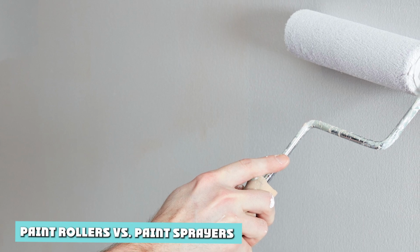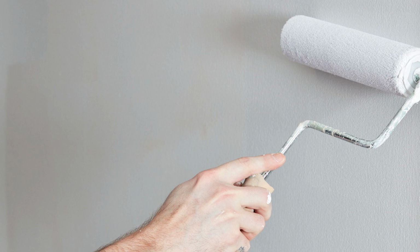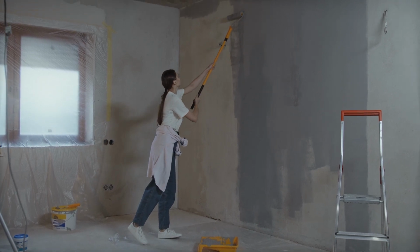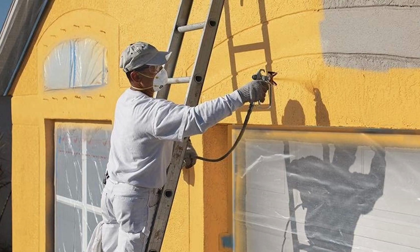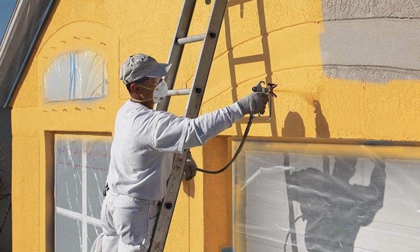Paint rollers vs paint sprayers. Let's take a closer look at the strengths and weaknesses of each painting method. Prep. Painting requires a lot of preparation regardless of what method you use. However, sprayers require more prep work than rollers, as you will need to tape off every space where you don't want paint. In a furnished home, this can be an extremely time-consuming process. This isn't as big of a concern for a complete remodel or a new build.